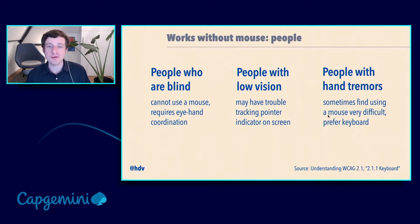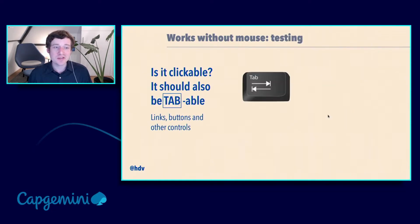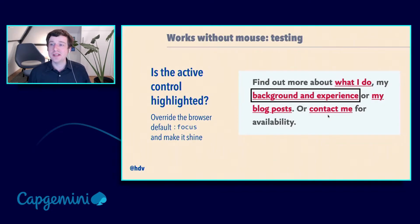Maybe in your sprint, demo your stuff with just that keyboard. A way to test if you're doing it right is to check if something is clickable, if you can interact with it. It should also be tabbable, so you should be able to get there with just your tab key. That is the case for links and buttons and any other kind of control that you have on your page. Then another thing to look for is if the active control is highlighted.